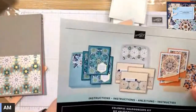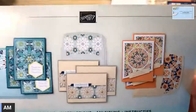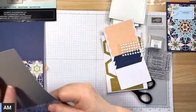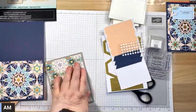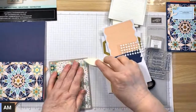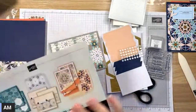So these are the cards as you're supposed to make them. I don't always make them the way they're designed, but I will do my best to do it for you guys tonight. So let me get my bone folder for this. Okay, let's see what I'm supposed to do with this.